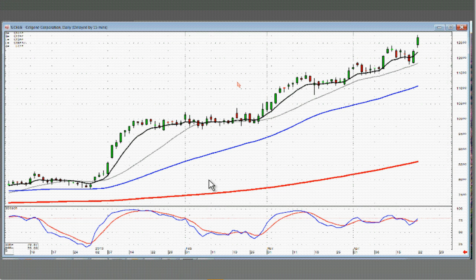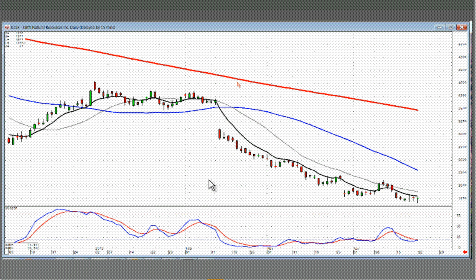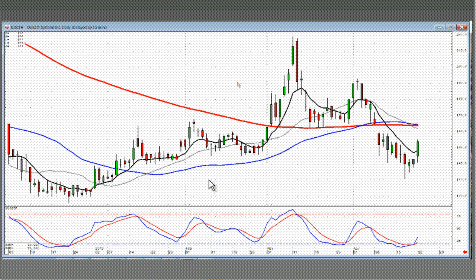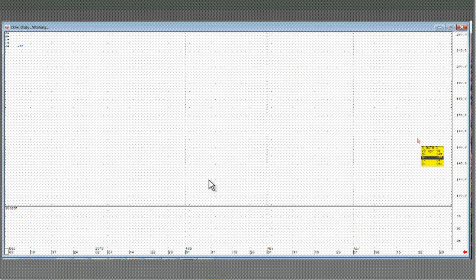Did we do CLF? COF, nothing there. Stay short. DC TH, that one's a little kicker type signal. I don't know what the volume is on this one, but if it's big enough volume, you can probably play this one. The first target, obviously, is the resistance levels right here, which would fill that gap. Just be more diligent when it gets to the moving averages to see what it does.